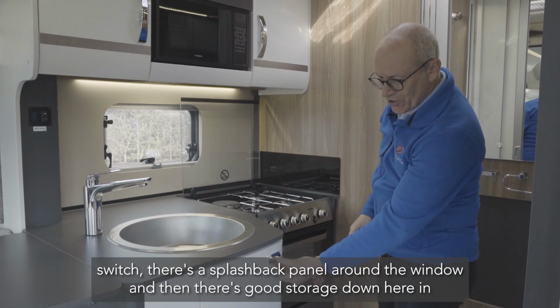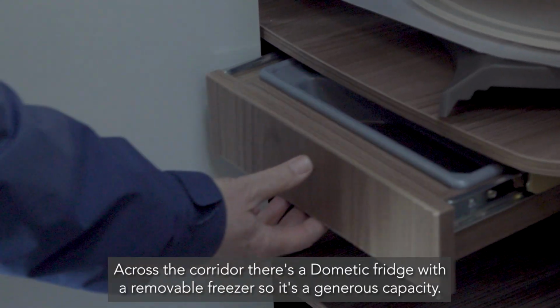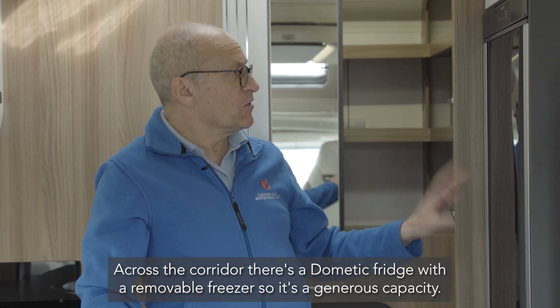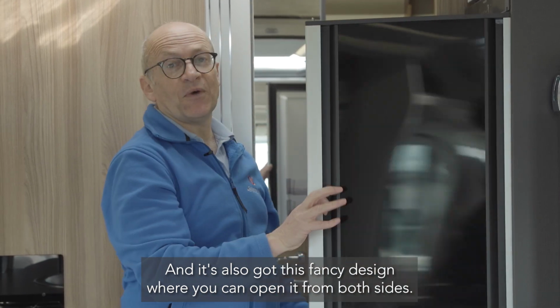And then there's good storage down here in this curved unit where, as well as shelving, you've got a slide out cutlery tray. Across the corridor, there's a Dometic fridge with a removable freezer, so it's a good, generous capacity. And it's also got this little fancy design where you can open it from both sides.